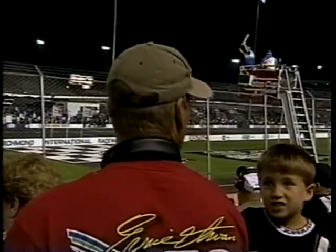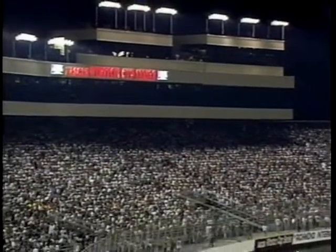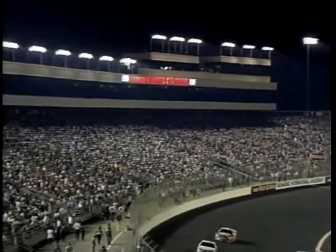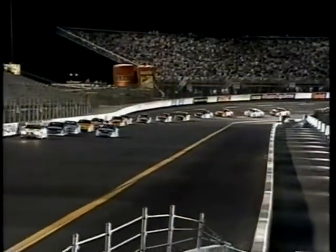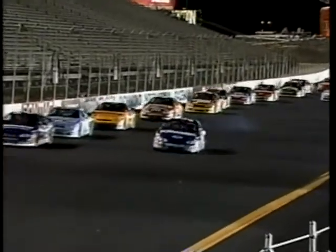See Carl Simmons giving the field the signal one lap before the green flag is waved, and we're back racing again. There's a look at some of the crowd that has come in tonight to watch exciting NASCAR Busch Series action. Every seat will be filled tomorrow night for NASCAR's Winston Cup cars, 400 laps, 300 miles on this D-shaped three-quarter mile oval in Henrico County, Virginia.